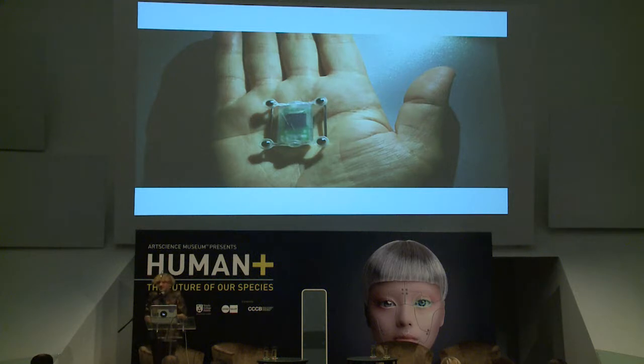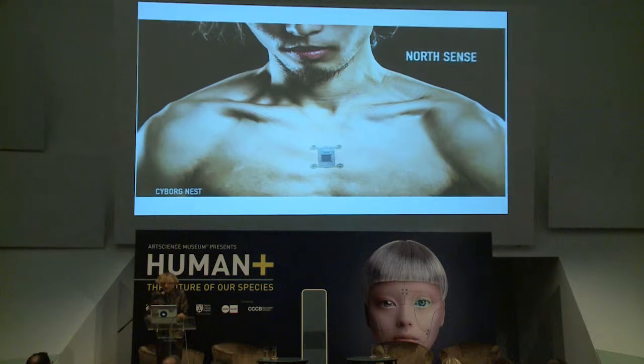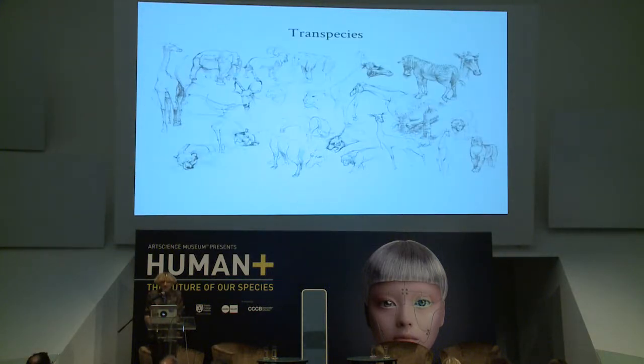We also created the north sense, that placed in the middle of your body allows you to feel where the north is, and then you gain a sense of orientation. So basically, I think becoming a cyborg doesn't really bring us closer to machines, but it brings us closer to other species, because in my case, I feel now more connected to my cat. We share the sense of infrared. I feel more connected to bees. We share the sense of ultraviolet. And I feel connected to many insects because we share a body part, an antenna.